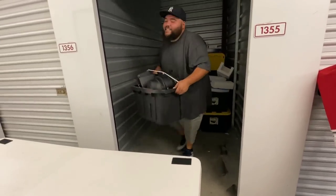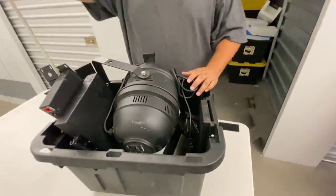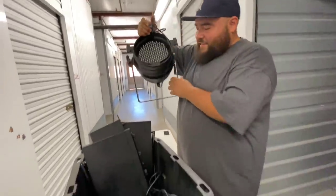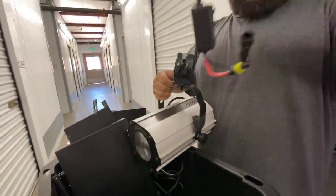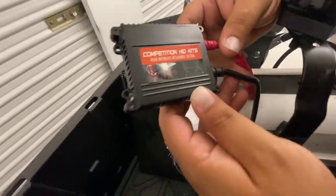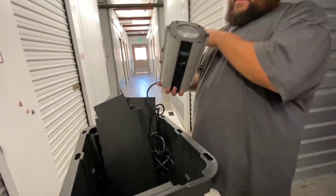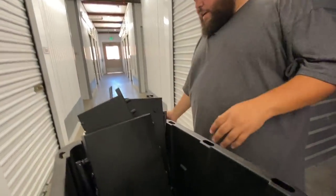Oh, yeah. DJ equipment. You can tell by looking at it. Looks kind of crappy stuff. Look at all those. Somebody was a DJ. Ooh, it's in there. That's a nice light. It feels kind of cheapy. Oh, look, another one. What is that? Competition. HD kits. High intensity discharge system. Oh, whatever that is. Another light. I think the screws are loose in the head of that one. Are your screws loose, mister?